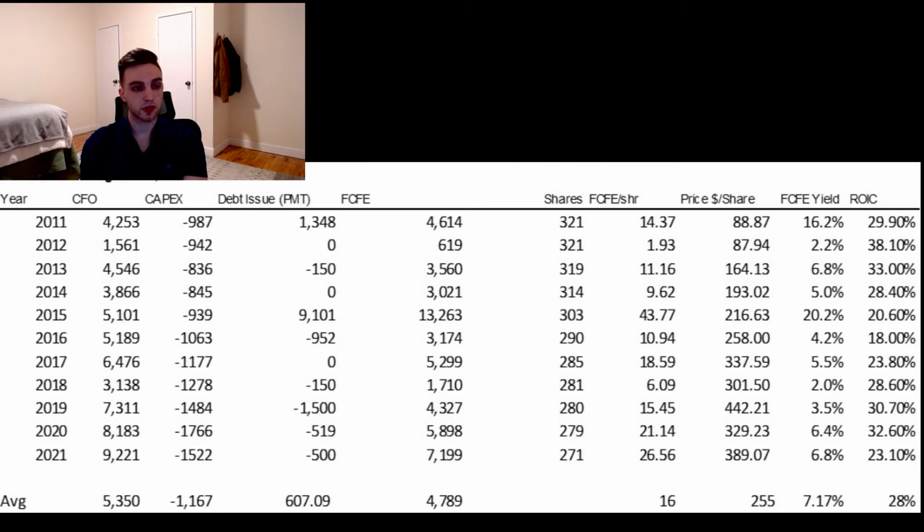Capital expenditures are going from $1 billion to $1.5 billion. That's the money they need to use to build new factories, buy new machines to build new aircraft or missile parts. We have their debt payment, which is the net between the debt that they issue and the debt that they pay. So a negative number would mean that they paid more debt than they issued, and a positive number would mean that they borrowed more debt than they paid for that year.